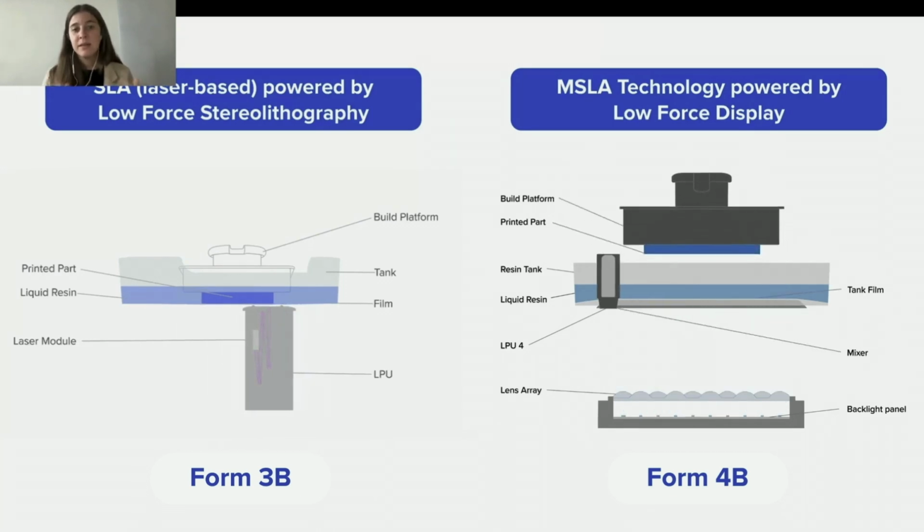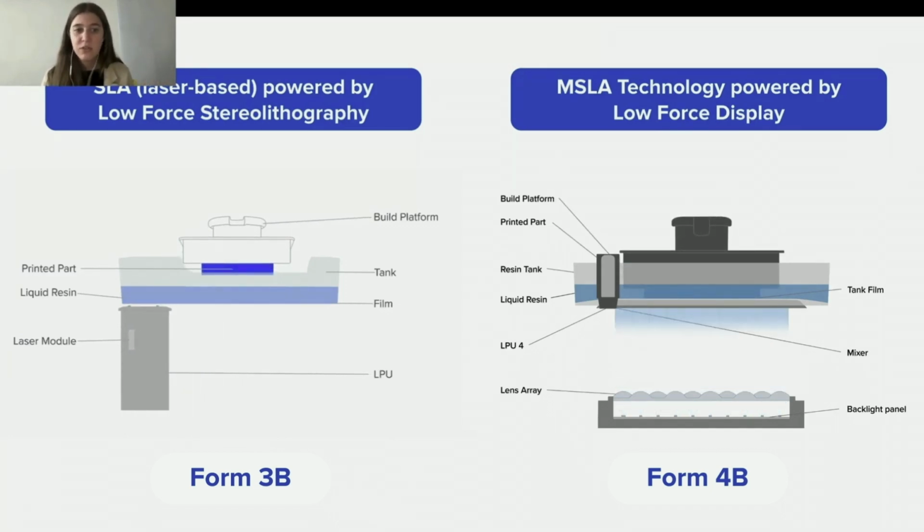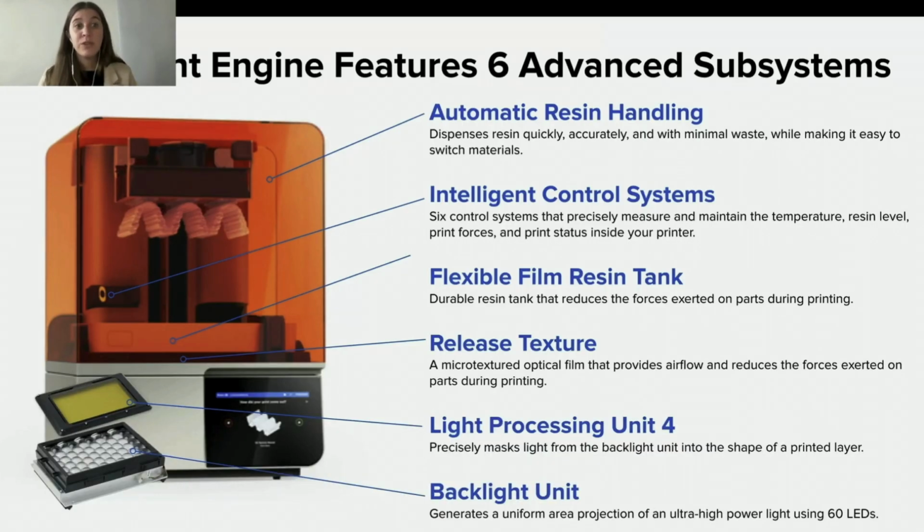But as you can see, if you look at how many times the build platform ascends and descends, on the right hand side we see it happen many more times than in the animation on the left. A couple of important things to note is that the low-force display technology print engine has 6 advanced subsystems. For instance, we have automatic resin handling, so we still keep the fact that the resin is automatically dispensed to the tank. We also are going to see in a second that we redesigned the cartridges.